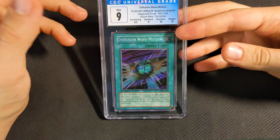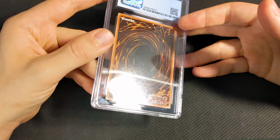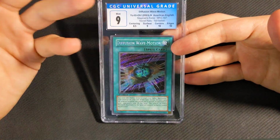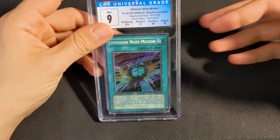And the other copy managed to get the mint 9. Like I said, this one I think was actually a bit less clean, maybe had some scratching on the back, but it didn't have the speckles, so I guess they decided that was more important than whether it had some light scratching or not.